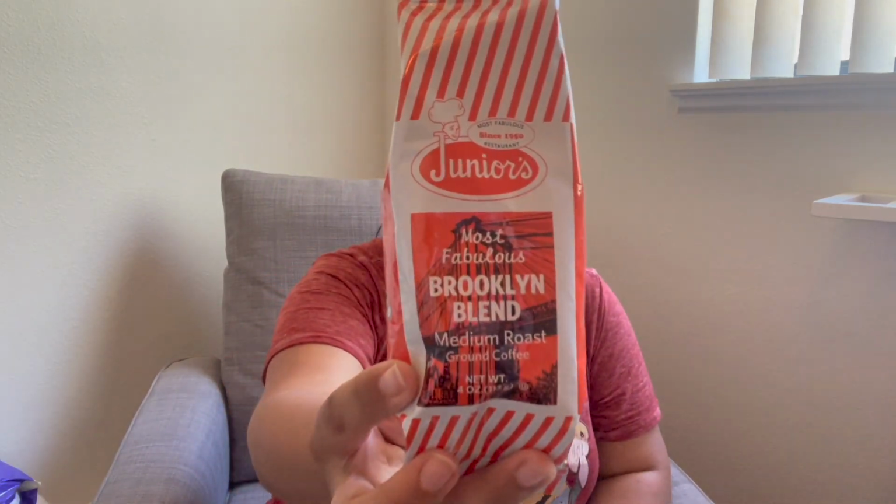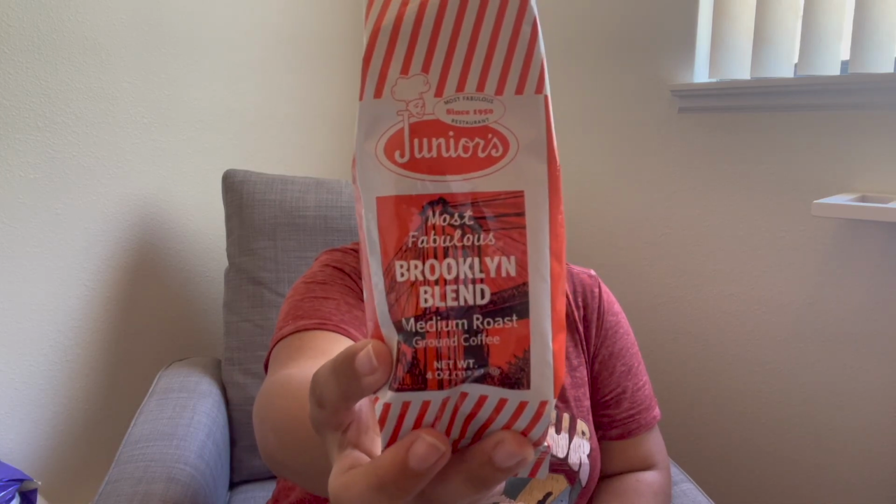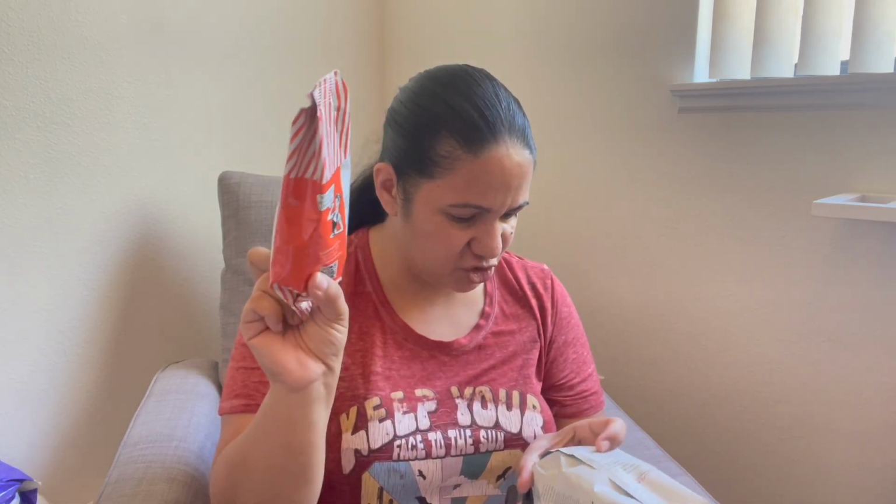And then I also, now I'm from New York, I'm from the Bronx, and I love Junior's Cheesecake. And I've been to their restaurant over in Manhattan, and their coffee was amazing. And now I was able to find their ground coffee over at the Dollar Tree. Here it is. It's a Brooklyn Blend Junior's coffee, and these don't expire till July, I believe. This one says July 2023, August 2023.